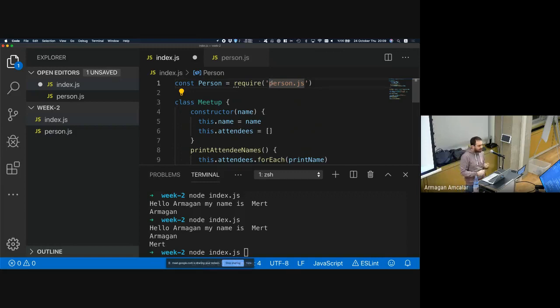The same directory in all operating systems is denoted by a single dot. Dot means that you're in the current directory. And then there is the slash. Slash is just like a URL, Facebook slash profile; slash denotes the other parts of the path. In this case, dot is the current directory, and slash person.js is something inside the current directory named person.js. So I saved the file, and then when I run it, will it work this time?